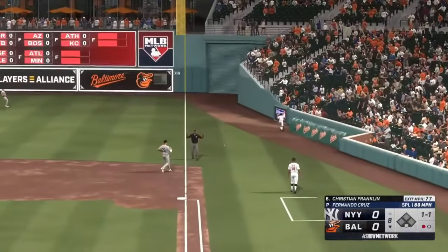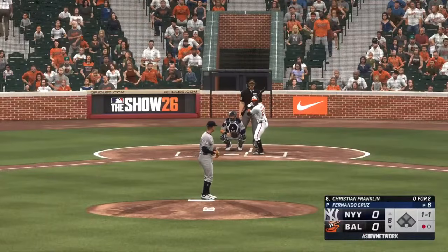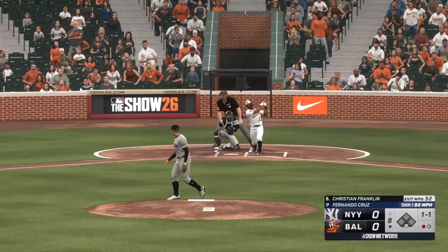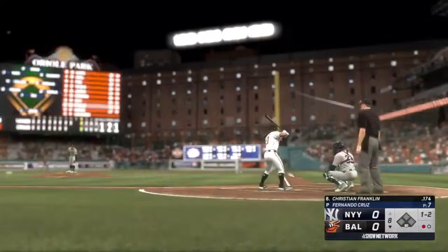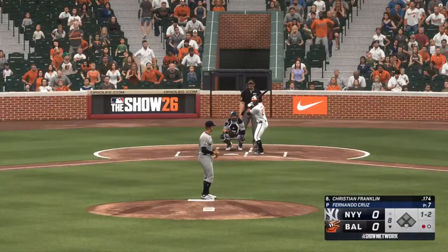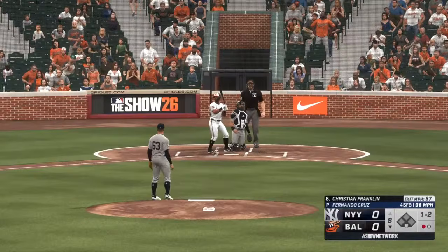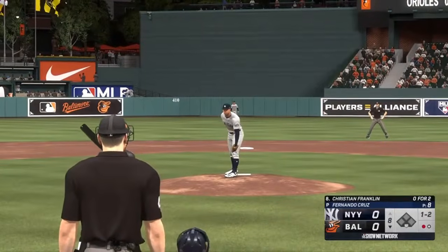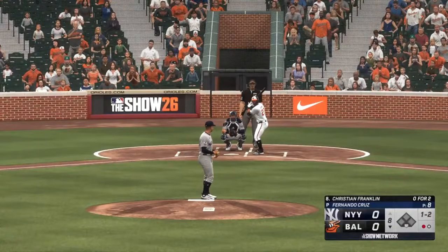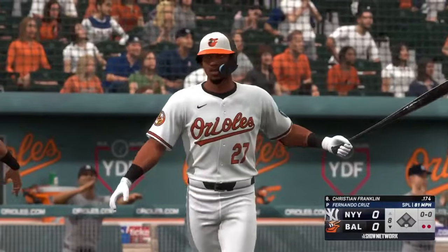Ground ball to the right side. Down the line, and it's foul. Tap foul at the plate. And it's fouled off. They'll do it again. Swing and a miss. Struck him out.